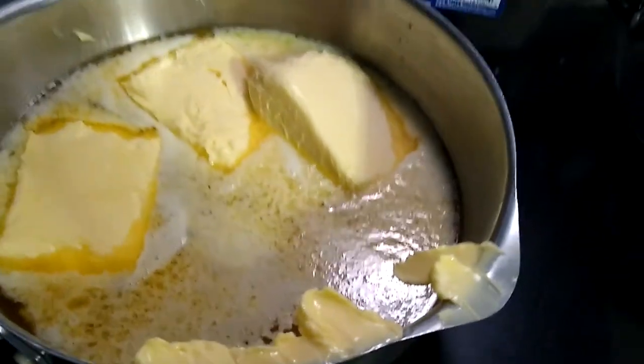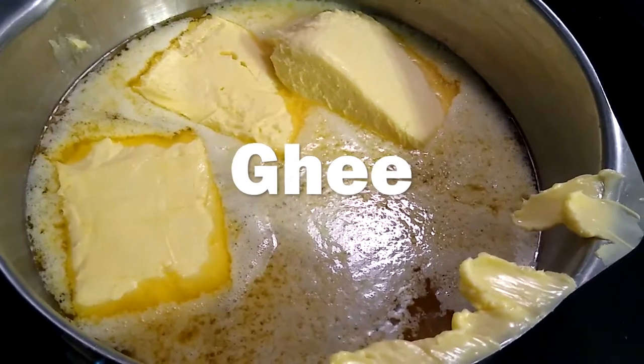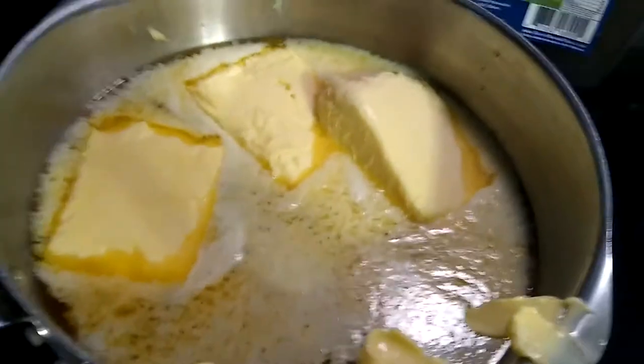Cynthia Schaefer is making both plain and infused ghee. I'm super excited about making ghee. It's a really lovely flavor, and there are so many health benefits to ghee.